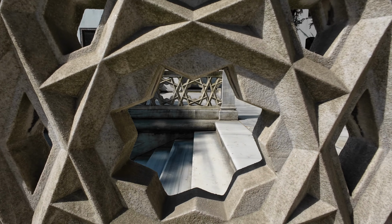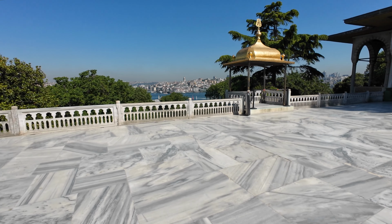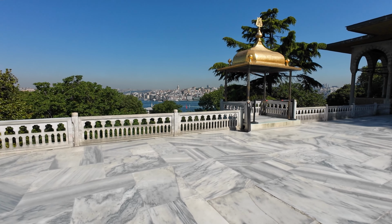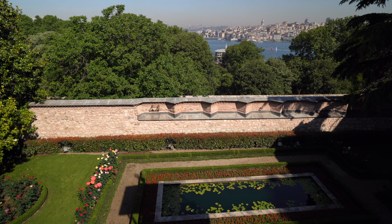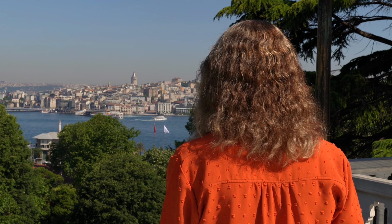With its 400 rooms spread over 175 acres, this place is truly grand. If you get here early, you can have spots like this all to yourself. How beautiful is this? Right where the Sultan stood, looking across at the Galata Tower and the beautiful gardens.